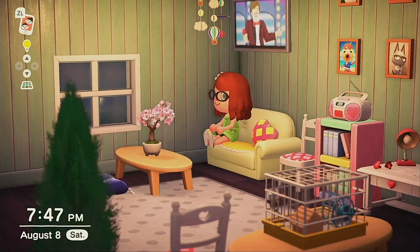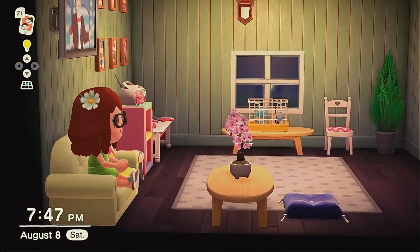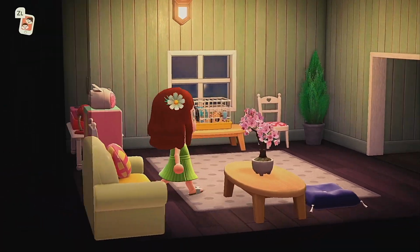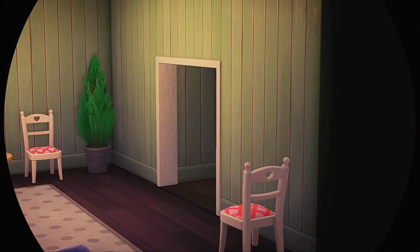I put Biddy in the top left there because she is soon to move out and be replaced by somebody we find more interesting than her. I know that sounds mean, but she's kind of boring.